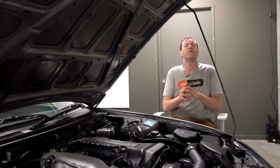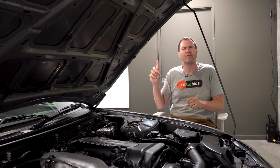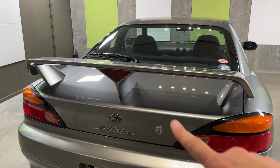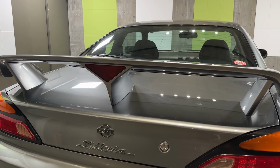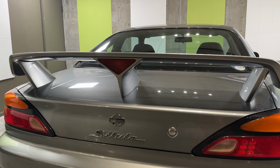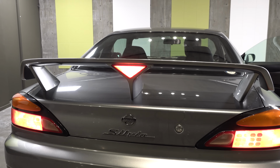Another cool exterior quirk in this car, the third brake light, which is not only integrated into the big Spec-R spoiler, but you can see it's triangular, which is obviously an interesting shape, and it looks cool when it comes on, as you can see, kind of a neat little quirk of this car.